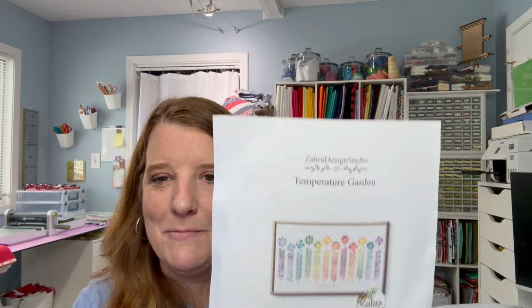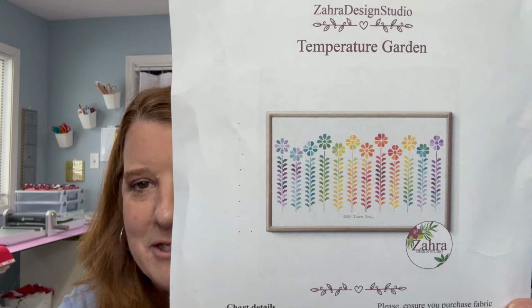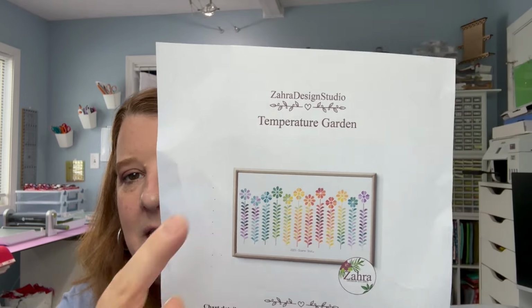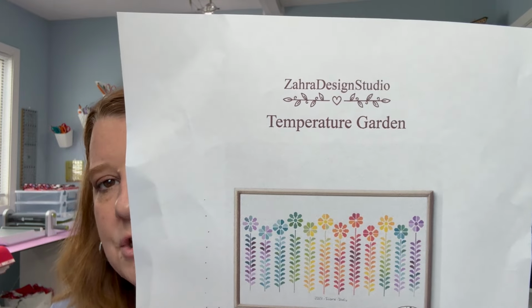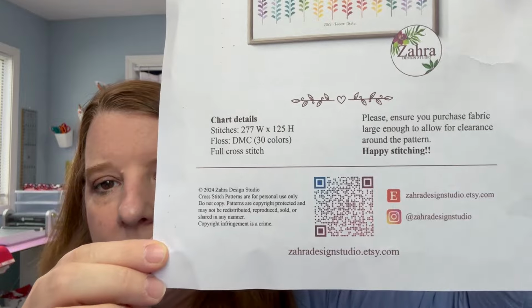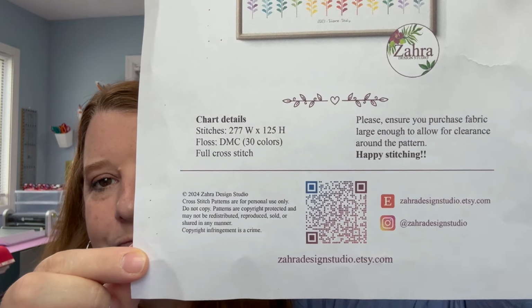So this is what it's gonna, well, it's not gonna look like this, but this is the design because the colors are gonna be totally different because of the temperature here. But this is what it's gonna kind of represent. This is the name of the Etsy shop. There's a QR if you wanna snap a picture real quick. Check them out.